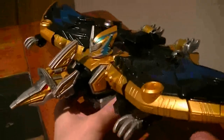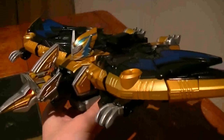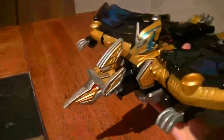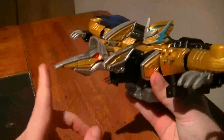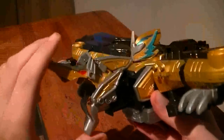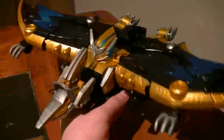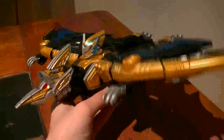And so, Pteraiden-Oh's sound effect is Dodon, the sound of lightning bolt striking, as it uses lightning-based attacks. So, to put it in battle mode, you open up the mouth, take the Judenchi, and put it in. And it's in battle mode that it's able to use those lightning-based attacks.